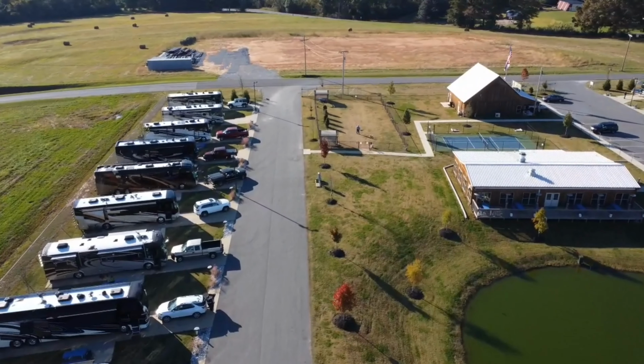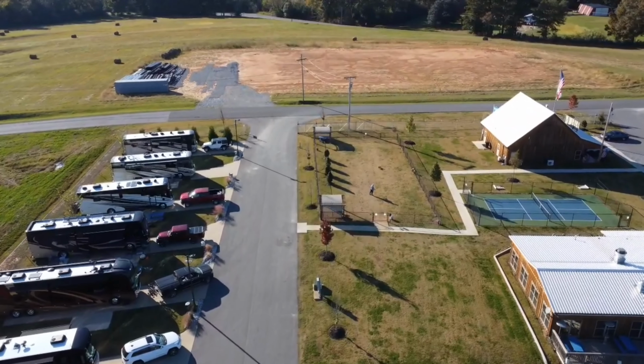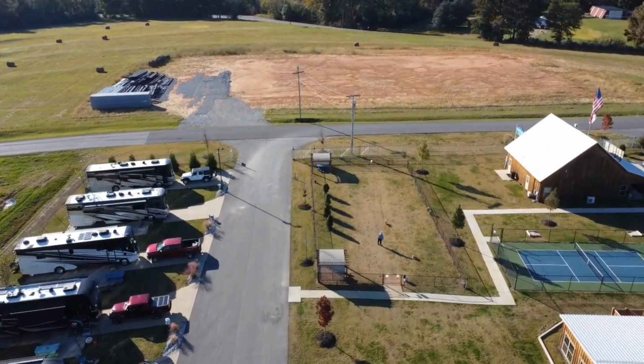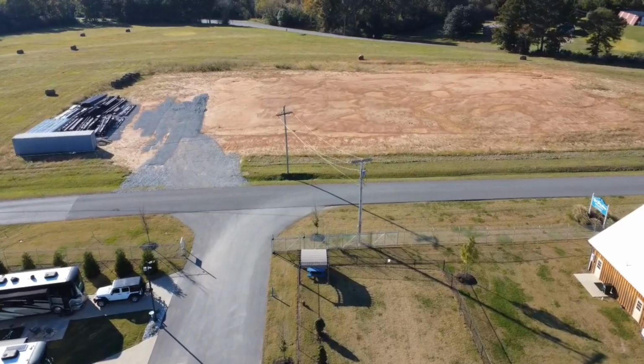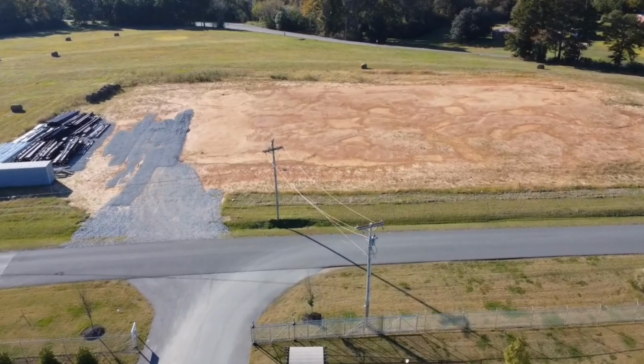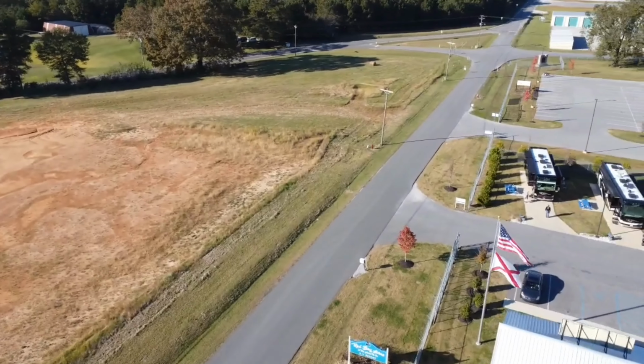This first building you'll see here is Red Bay Yacht Club. Good food. They have pickleball courts and then a dog park here on the back left. And then the Camp Welcome Center has a camp store in there. They'll take your packages. Really nice folks in there. They've got some chairs and different things like that in there.